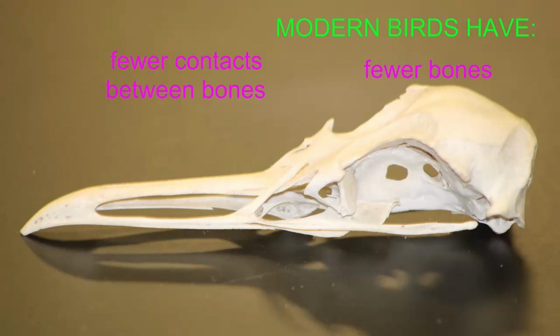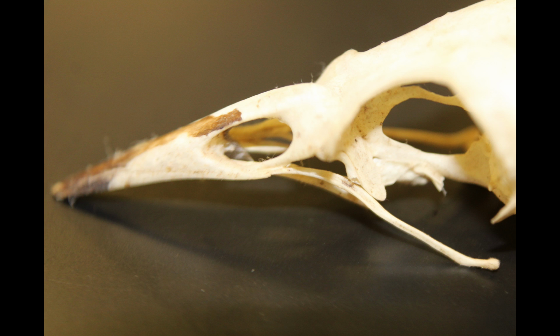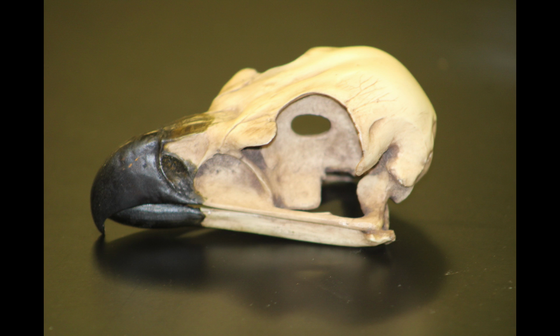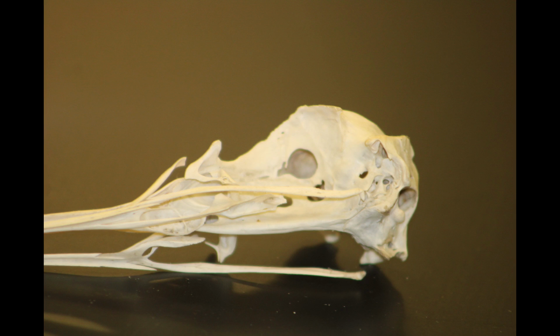The main differences are that modern birds have fewer bones, fewer contacts between bones, and then also cranial kinesis, the ability to move the upper bill relative to the cranium, especially in the neognathous birds.